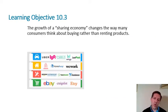Okay, now things have been changing, and there is a shift that is interesting, at least to me, in how people see ownership right now. So we've gone from the American dream being owning a home, right? Maybe having a family, and hopefully having a job to pay for those, right?